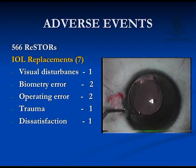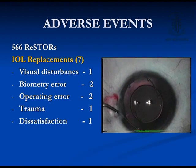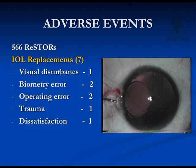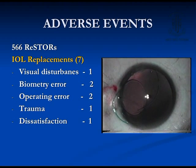And biometry error, of course, is quite common if you are not very careful. With the coming of the IOL Master and all, the biometry has definitely improved a lot as compared to the ultrasonic biometry.